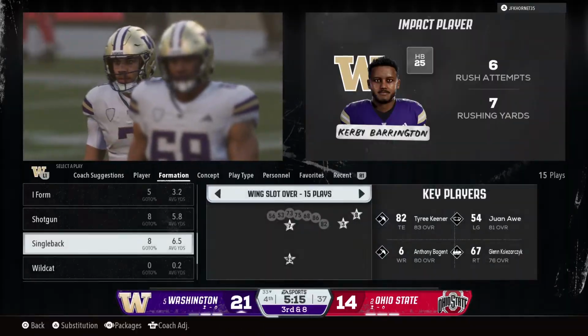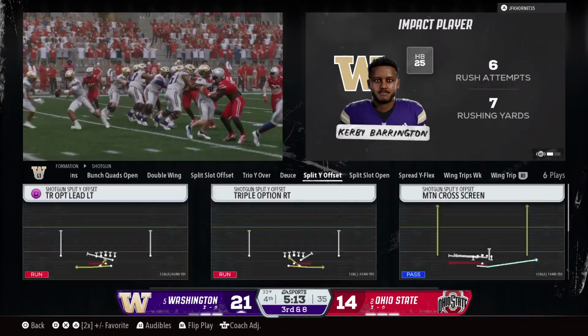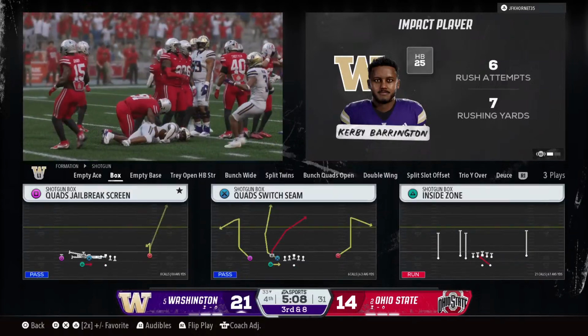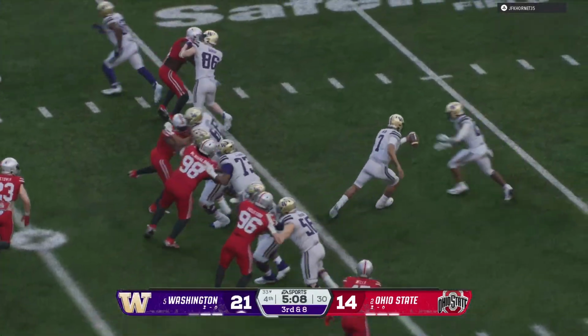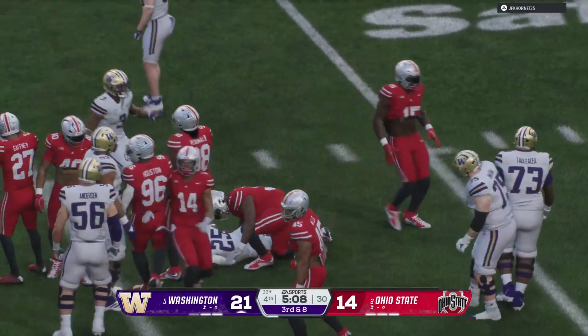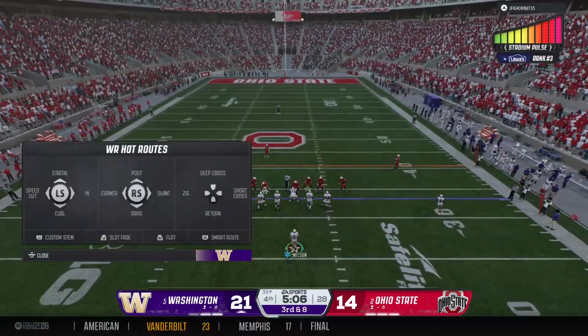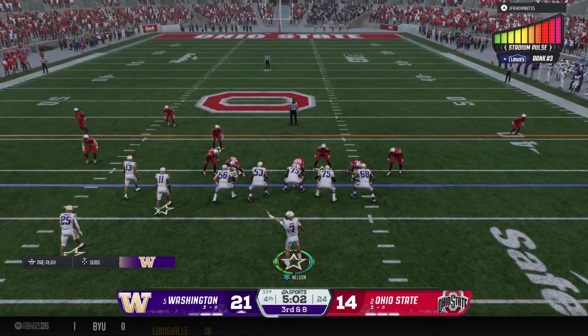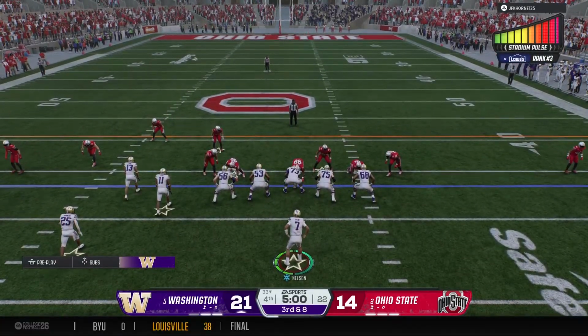You know, in the era that we live in right now, everybody wants to spread the field around, try to create space, try to create one-on-one matchups, and the defense has countered over the years by trying to play out wide. Here's a great example. The defense has the ability to play wide, but still be solid at the line of scrimmage, not give up big run plays. Not going to be easy here. Backed up a long way to go for a first down.